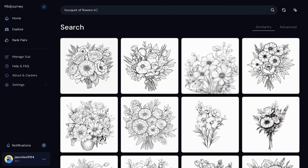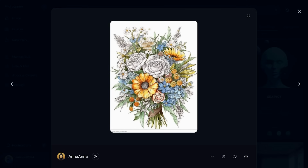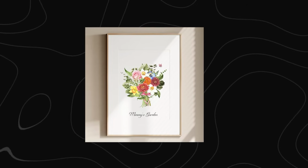But if you feel like you're hitting a wall with these prompts, you can always go to Midjourney's community page. You can search bouquet of flowers in pencil sketch, for example. And you're going to see all the images created by other people, including the exact prompt used to get that image. Now, once you get the image ready, you can add personalization right on the bottom of the flowers.